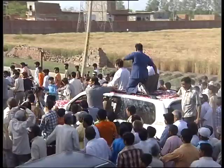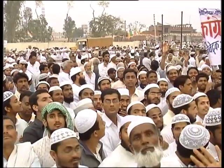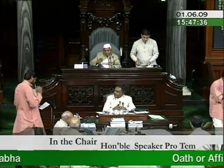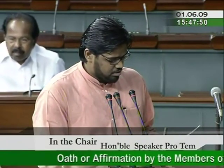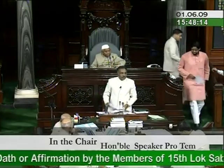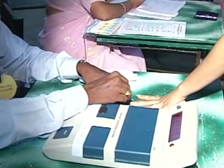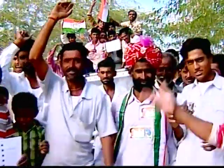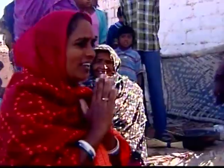Members of the Lok Sabha are elected directly by the people. "Abdulla Saeed, having been elected a Member of the House of the People, do swear in the name of God that I will bear true faith and allegiance to the Constitution of India as by law established." Universal adult franchise ensures that those elected are truly representatives of the Indian people, cutting across class, caste and community.